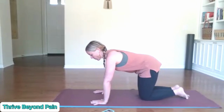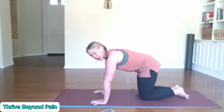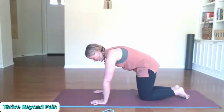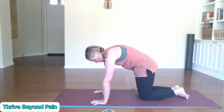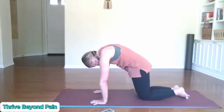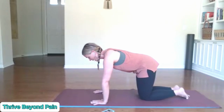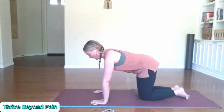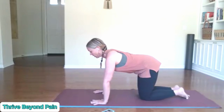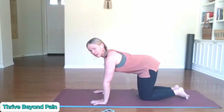Okay. And we're just going to add one more little nuance to this, and you can play around with it. You're just going to try to tuck your tail first, go into that cat back one vertebrae at a time. So like you're really isolating each individual vertebrae, kind of like a wave that's cresting up and over. And then you're going to gently unfurl the spine and return to that flat back or that neutral back position. Okay, so let's try that again.